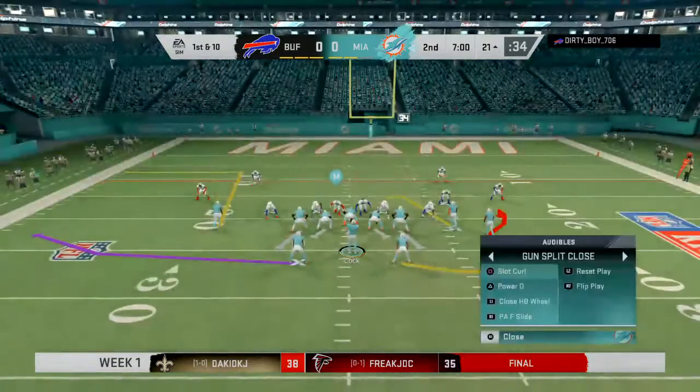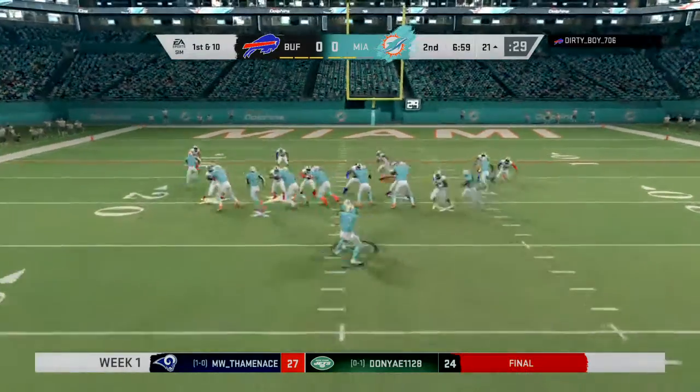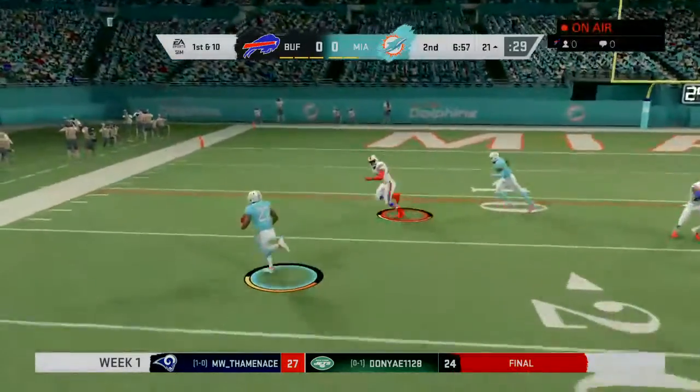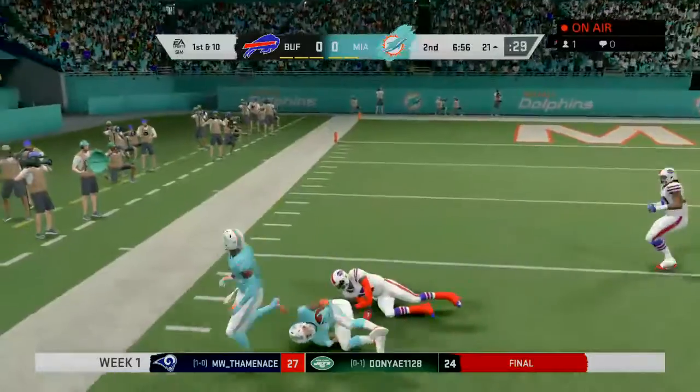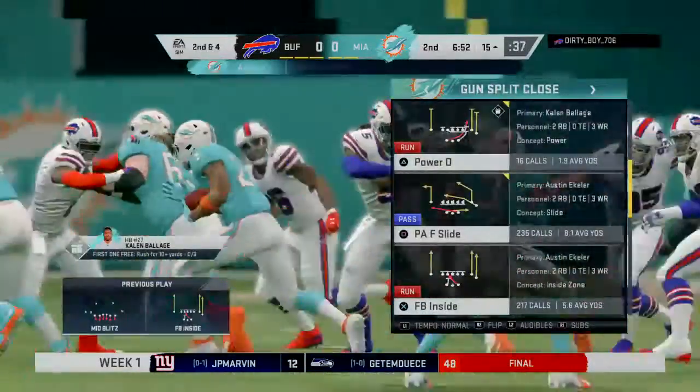All runs on this drive so far. It's 1st and 10. Running on first down, Eckler. And this will be a gain of 6 when it's all said and done. Down to the 15 from the 21.